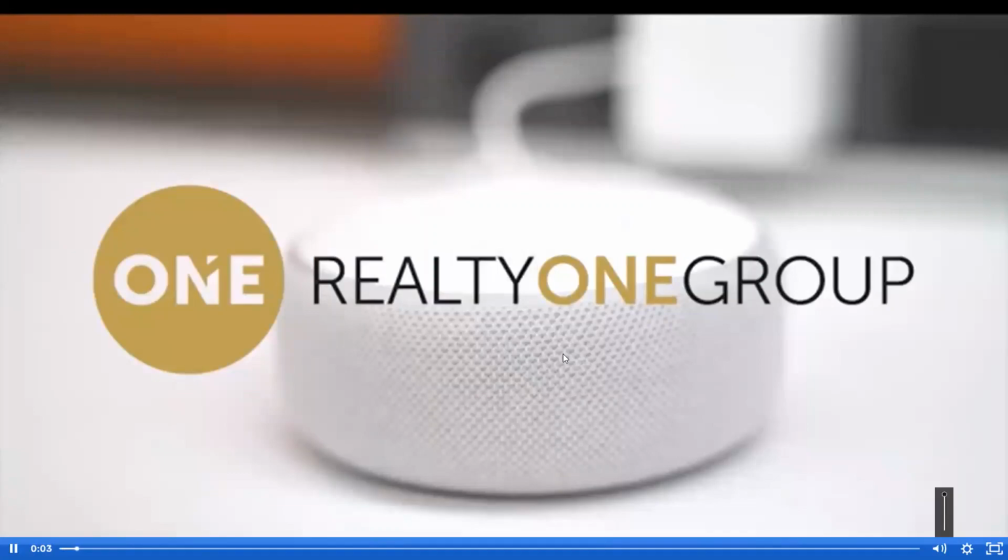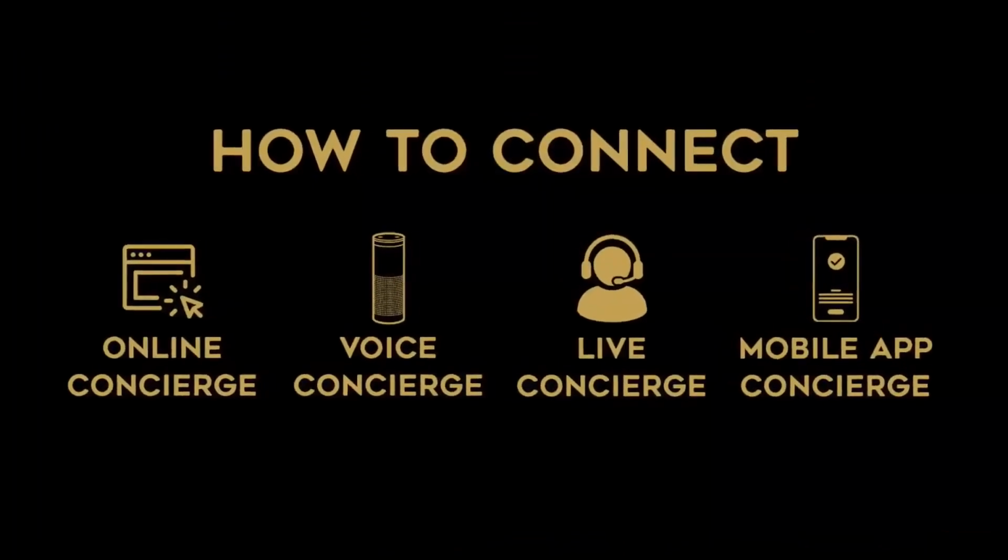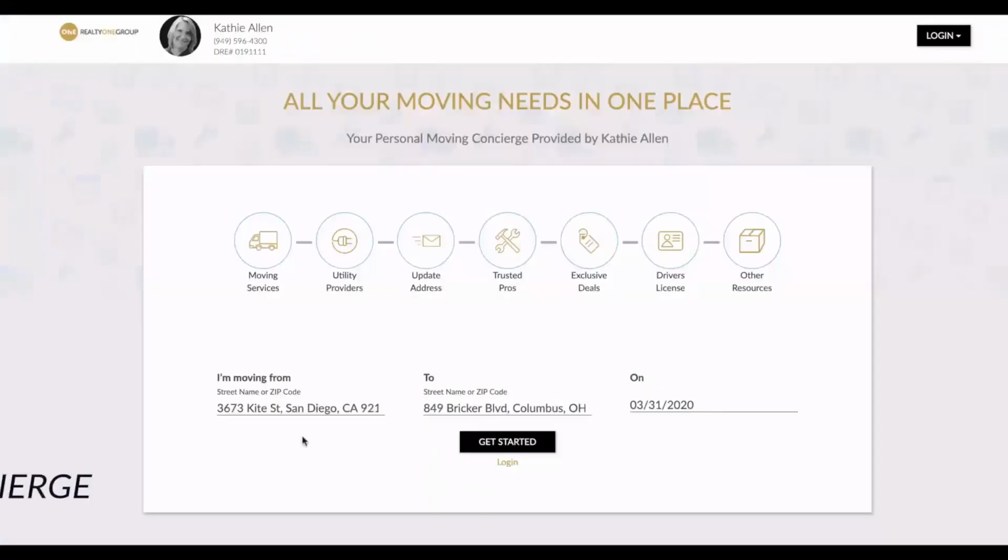Introducing Realty One Group Concierge, a concierge for life service that helps you manage all your moving and home management needs in one place.